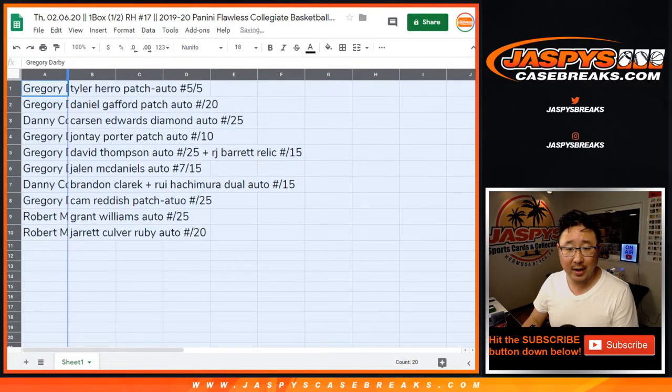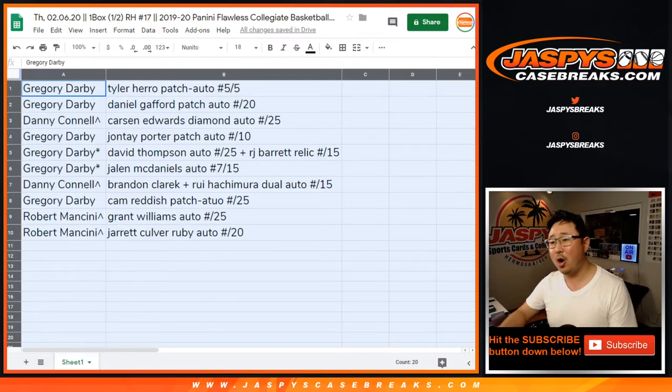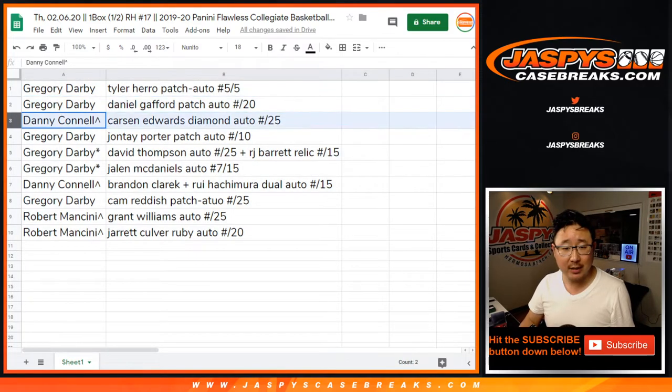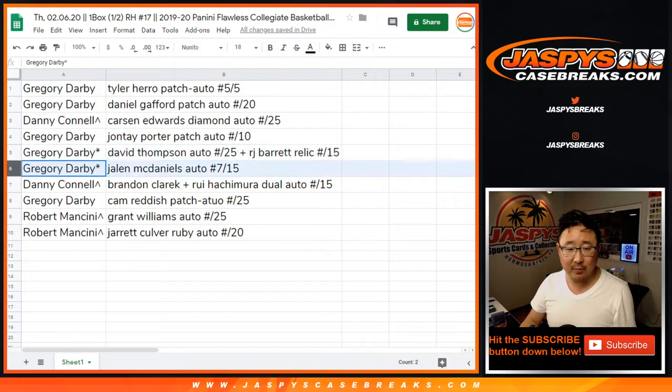Nice. All right. So Greg with a Tyler Hero, patch auto, 5 out of 5, all aboard the Big Hit Express. Woo woo. Then you got the Daniel Gafford patch auto to 20. Danny, you got the Carson Edwards diamond auto to 25. Greg with the Jonte Porter patch auto to 10. Greg with the David Thompson autograph and the RJ Barrett relic to 15. That combo spot there with your last spot mojos. Jalen McDaniels to 15 is going your way as well.